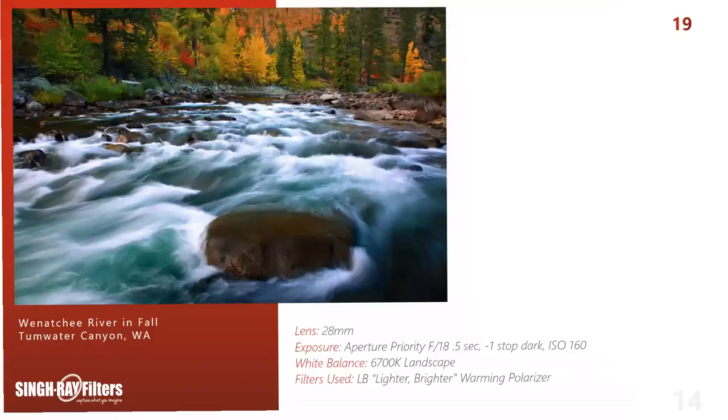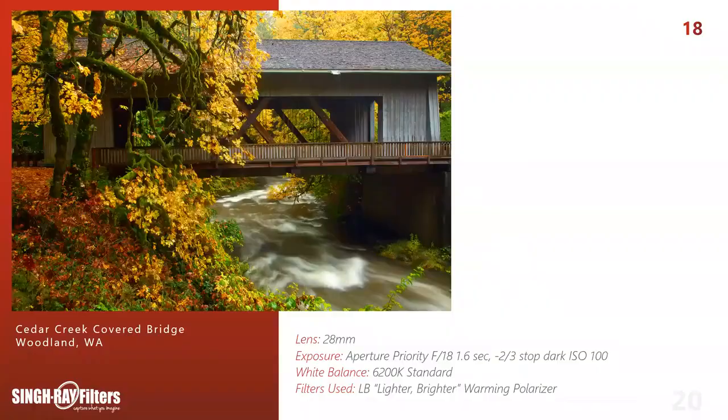Can you explain more about white balance to have yellow? Oh, white balance. So white balance doesn't make yellow. So when you're in my class, and it's one of your first classes, you're going to be given the white balance test over and over and over.